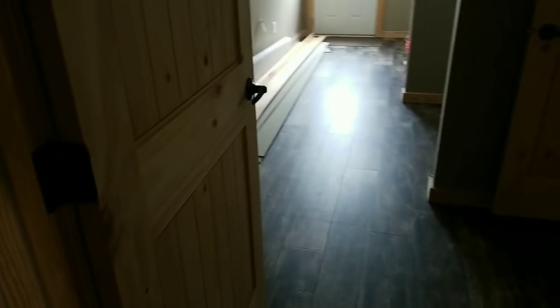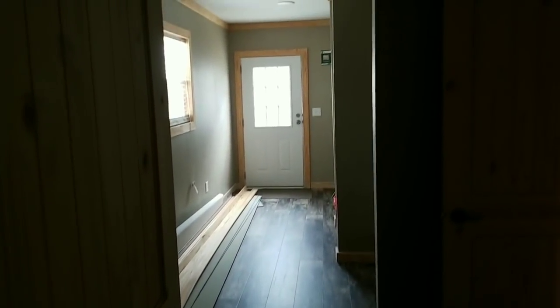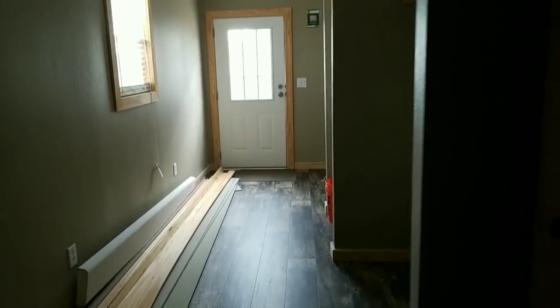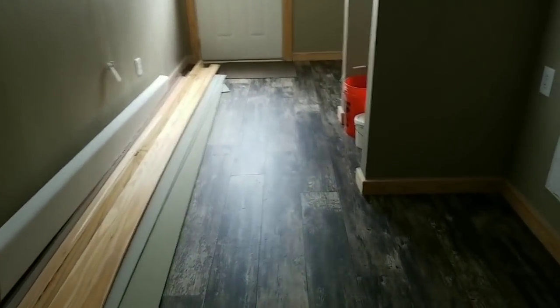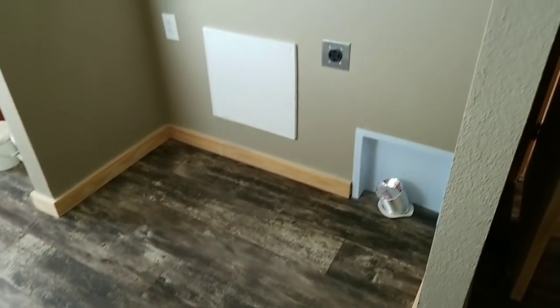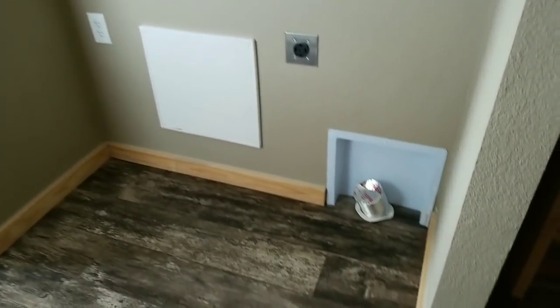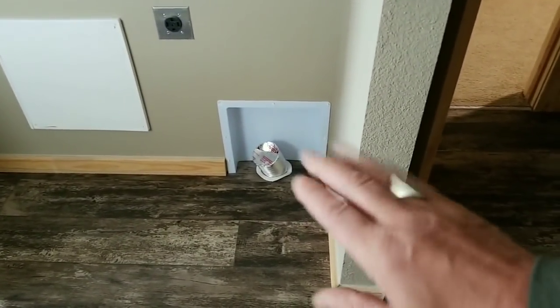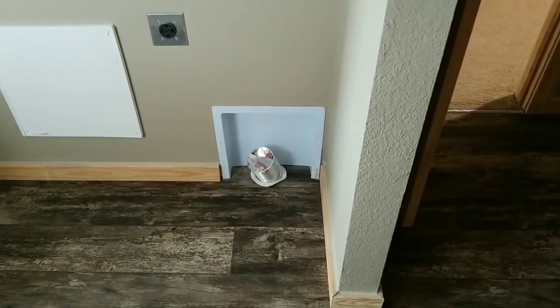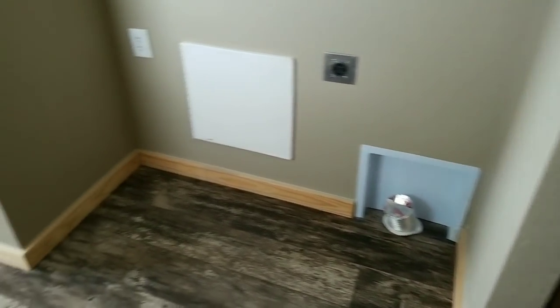And look at the size of this laundry room. It just goes a mile back in here. You've got space for a full-size washer and dryer. They've pre-installed the access panel for plumbing if you ever need to get into that. And I really like what they did with the dryer vent down here. They recessed it back into the wall so your dryer doesn't stick out past your washer.